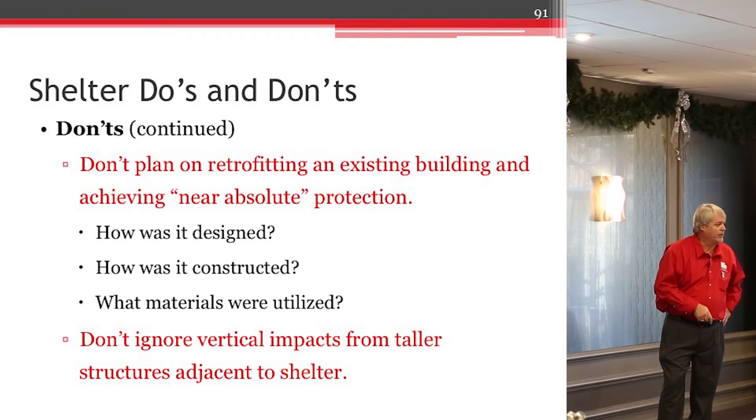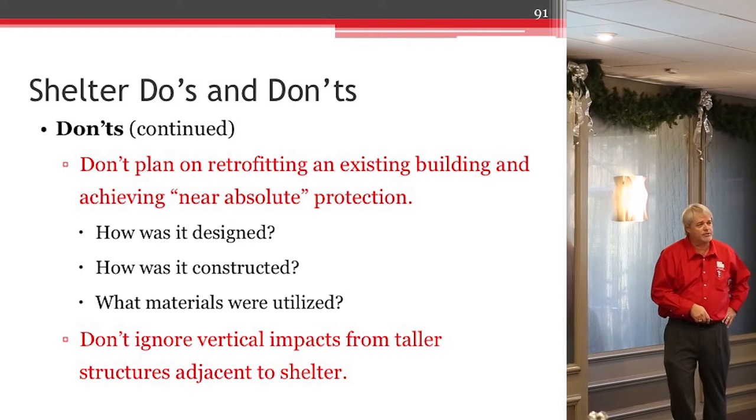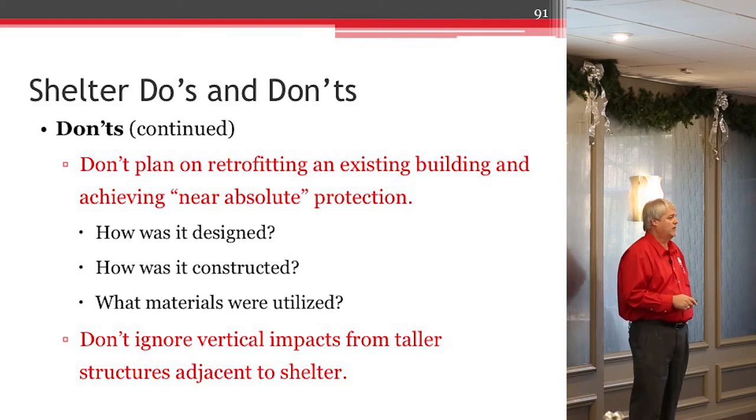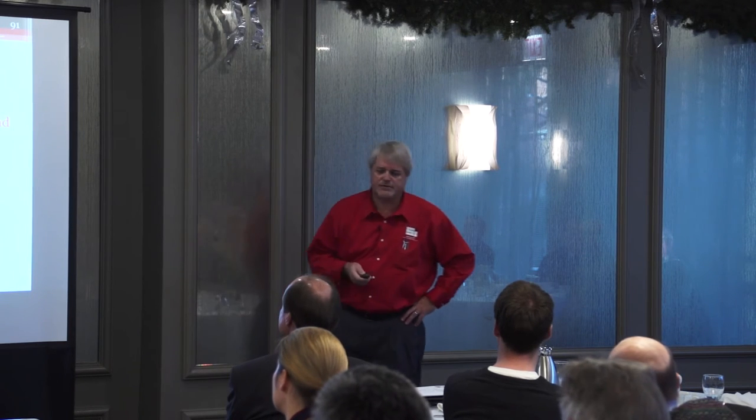Don't plan on retrofitting buildings. You don't know how they were built, what materials were used, what changes were made out in the field. Just don't, you can't do it. There's big talk about, you know, let's upgrade existing buildings up to an F3. Just don't do it. Just don't do it.